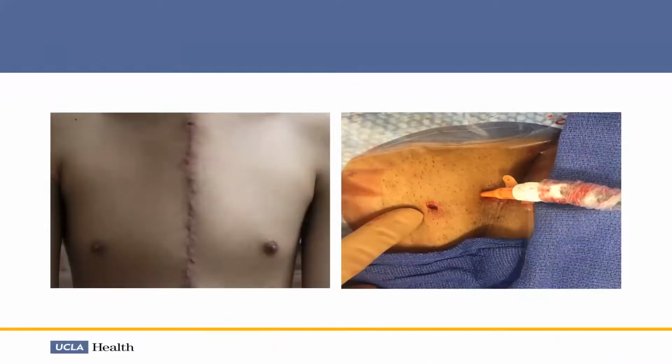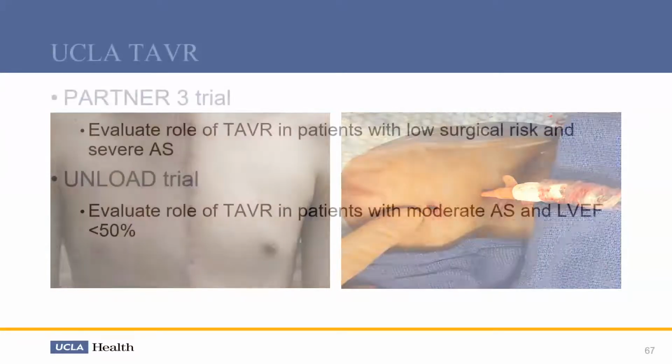You're seeing what happens after surgery, and that's my finger, really. This is what we're going through, this little area here. And really, this is invisible after a week or two. You don't really know something happened in the groin. And that's a pacemaker wire on the other side. So this is what this is about.